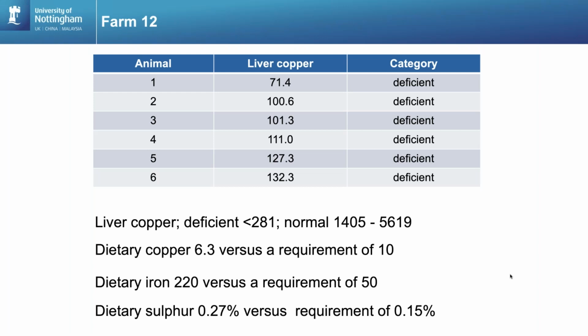So I think there was only one of the pasture farms where the level of potassium in the diet was below 2%, and so our concern was the effect that high potassium might have on magnesium, but there was no farm that was feeding magnesium below requirement.